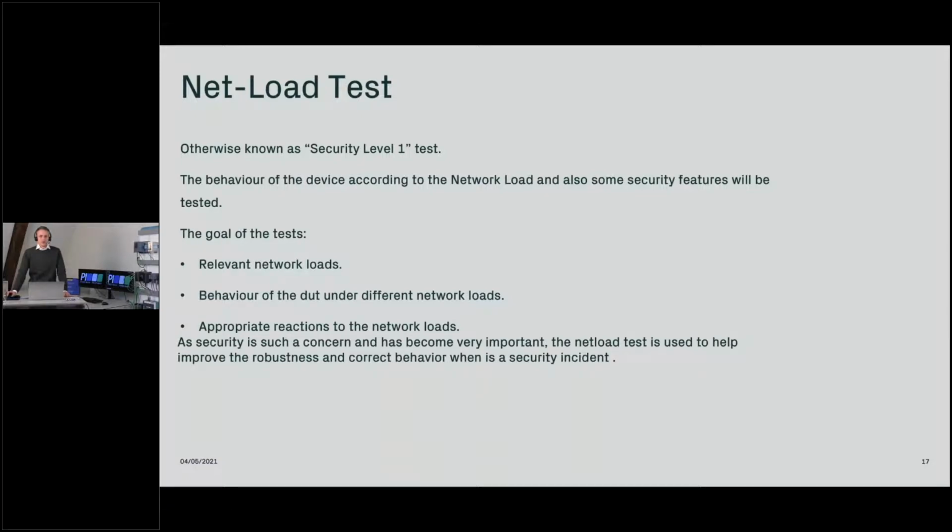The netload test, otherwise known as security level 1 test, will test the behavior of the device according to the network load and also some security features. As security is such a concern and has become very important, the netload test is used to help improve the robustness and correct behavior when there's a security incident. The goal of the test is the relevant network load and behavior of the DUT under different loads.